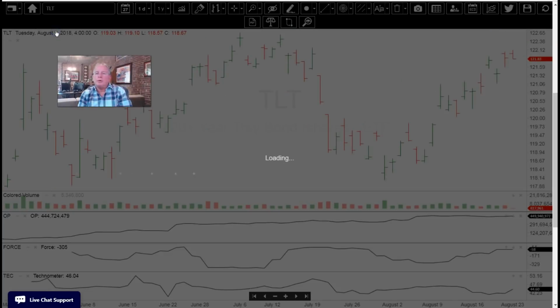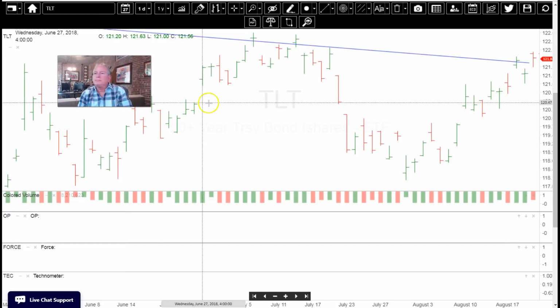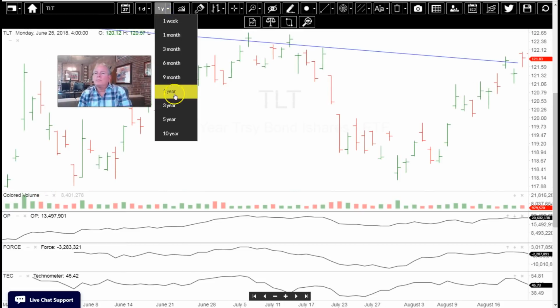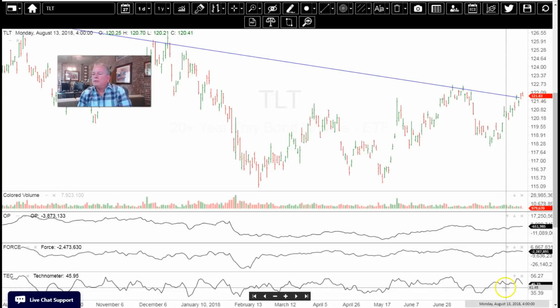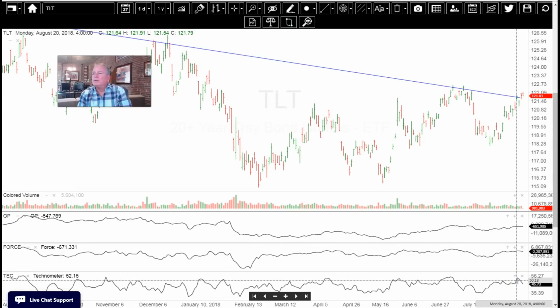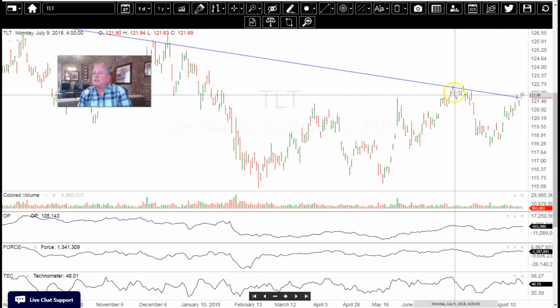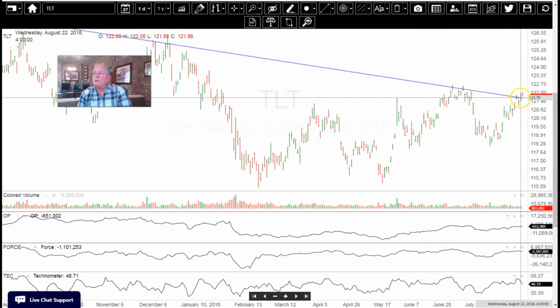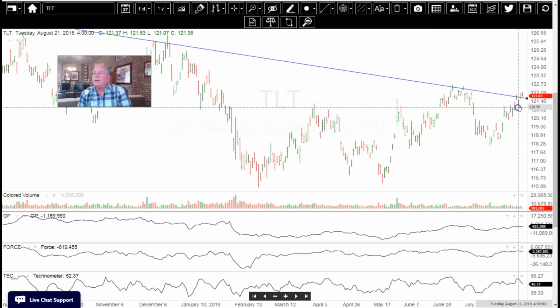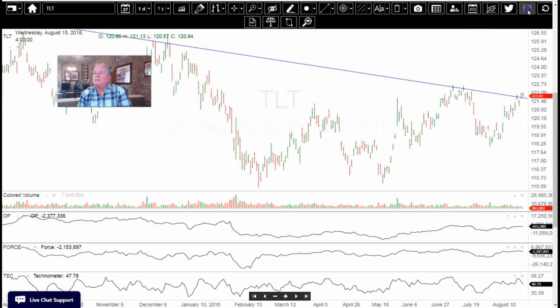TLT, the 20-year Treasury ETF. We've been talking about trying to be short here, but we have not implemented. We did come off of overbought these few days here. Up at these levels, we did think this was a test of the highs. So again, we're wanting to be short and have not pulled the trigger.